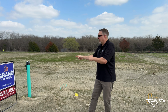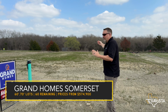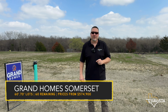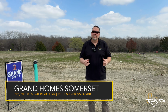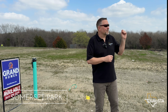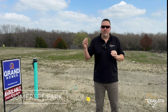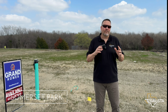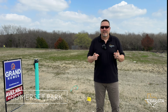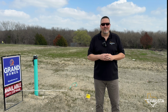This is the largest lot. This has a 150K premium on it, so you're gonna pay for that, but prices start at about $575,000 for a Grand home, that's a really good price. That's low. As soon as everything starts opening here, like their model home, prices probably will increase. They've sold about 10 lots so far out of 70. They have 60 lots left. So you should get out here and take a look, see if it's something you like.